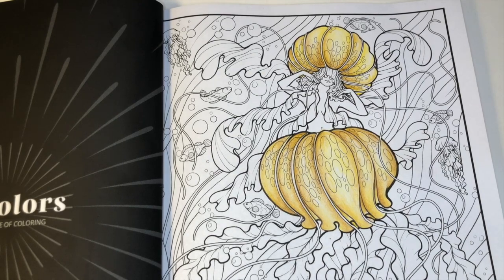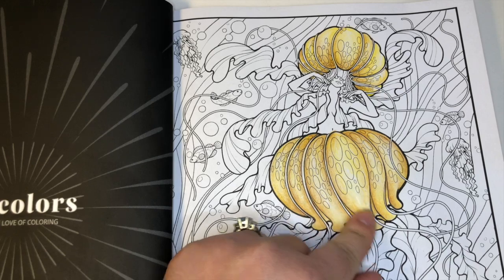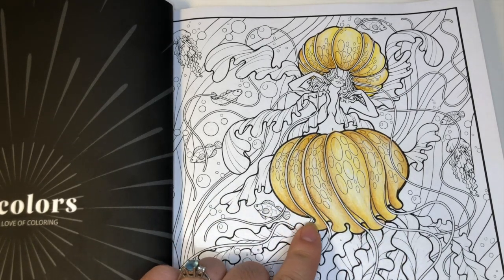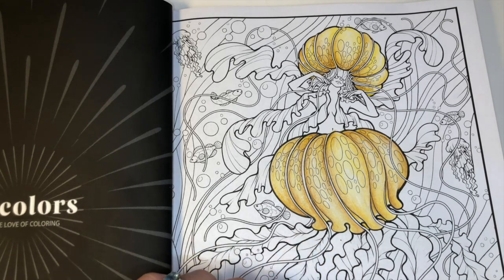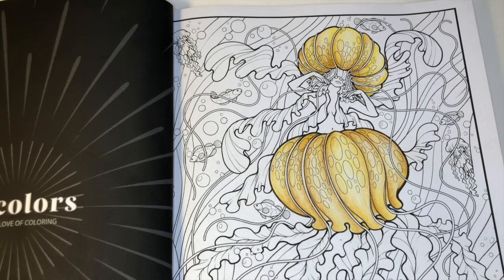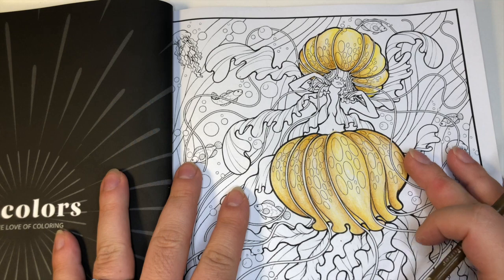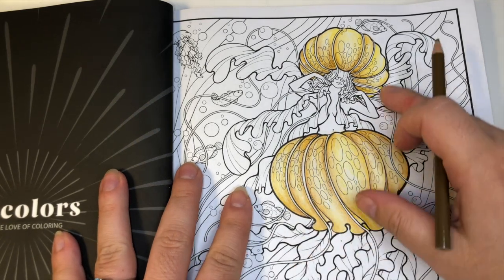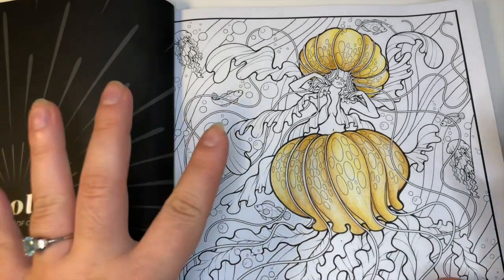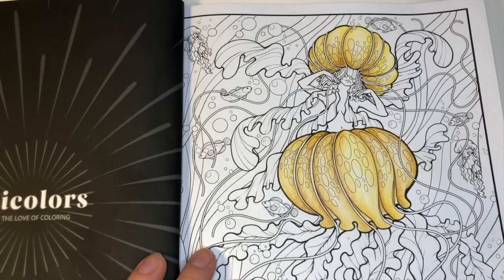I'm really liking how this is turning out. I don't know what I'm going to do about these spots. I was thinking of maybe outlining them in gold, because I think that would be really cool. Realistically, I think I'm going to black out most of the background because I want her to be the focal point. So I think I'll keep some of the seaweed and stuff here, but then black out a lot of the background.